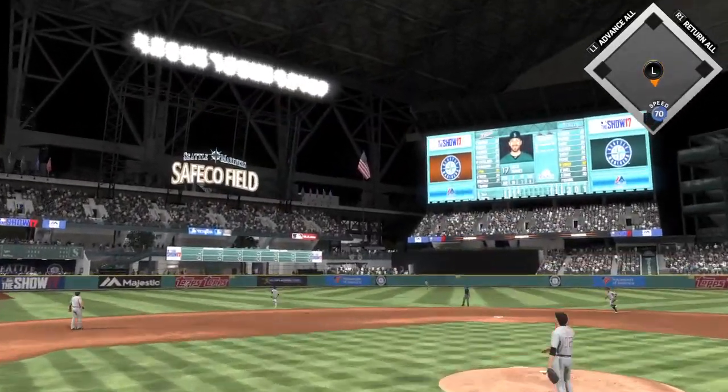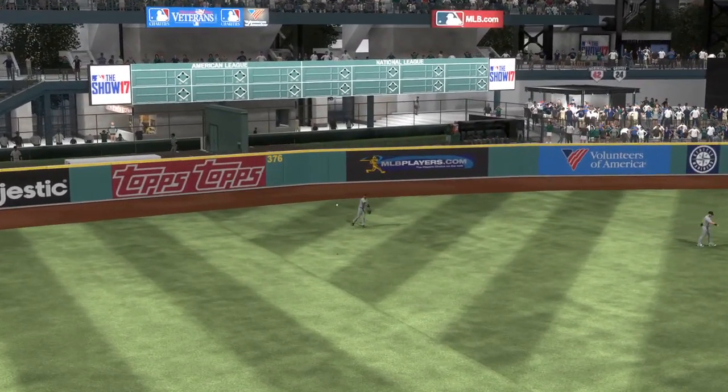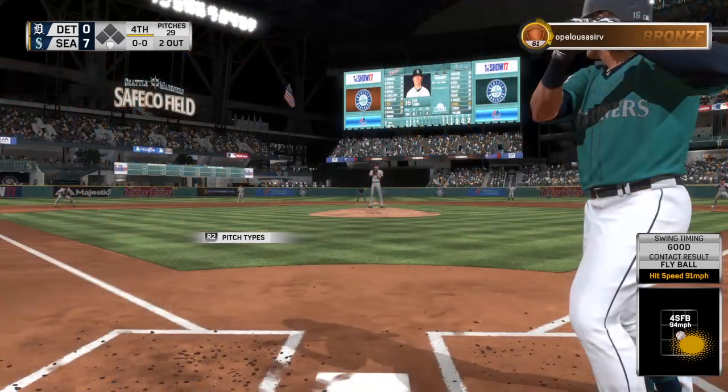Swung on and lifted in the air to left center. After it is Martin. And he brings it in for the second out of the inning. And that'll bring up left fielder, Ben Gamel. He comes in 1 for 2 with that home run he hit earlier.